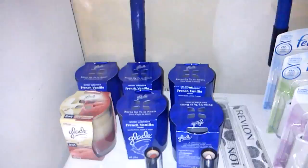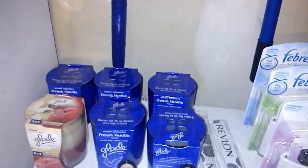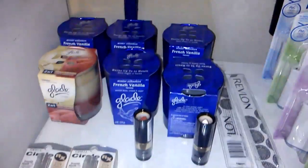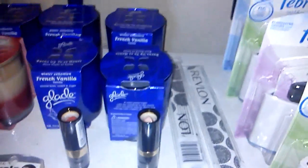Candles. Oh, I got 6 candles, 2 lipsticks, and 2 Revlons. So the coupons that I used were buy 2, get 1 free. It takes out the full value, $3.49. And then I used 4 $2 Target coupons. They were on the product. As you can see, there was a coupon on top of there. They were Target coupons. Made that totally free, plus overage.